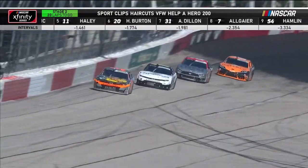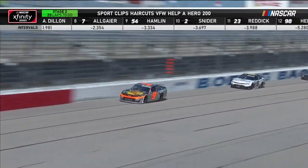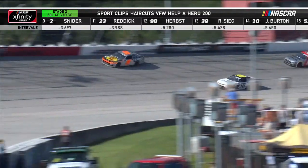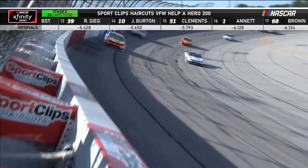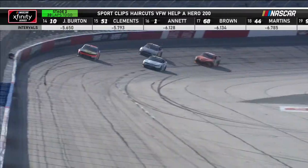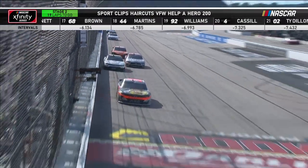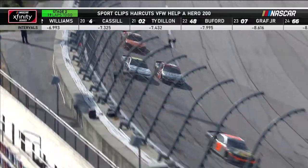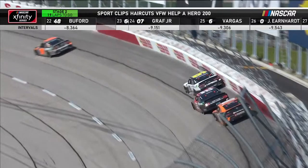I talk about on the broadcast of Monster Energy Supercross, these rookies, these younger riders get behind these veterans. There's no better way, no better learning lesson than that. And a lesson just learned right there by A.J. Allmendinger is that Noah Gragson's got a pretty good car and was able to get by for the lead. So Gragson's out front now. Allmendinger back to second. And then right there is Austin Cindric fighting with Allmendinger for the regular season championship.